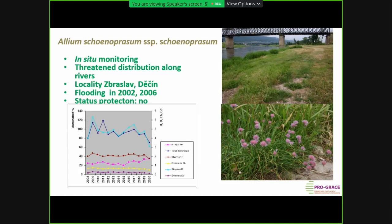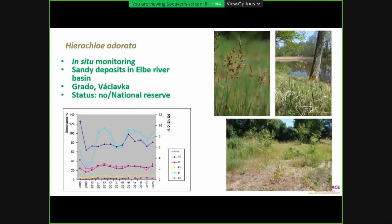And now for these examples, we selected different crops where we have long-term monitoring. For instance, chive: we have monitoring from 2008. Every year we monitor the number of species, and we calculate botanical diversity of the sites, because we have a permanent plot of 3 by 3 meters where we note phytosociological relevance and calculate Simpson and Shannon indexes, and these are shown in this graph. This is one plot of this chive in the Děčín area along the Elbe River.